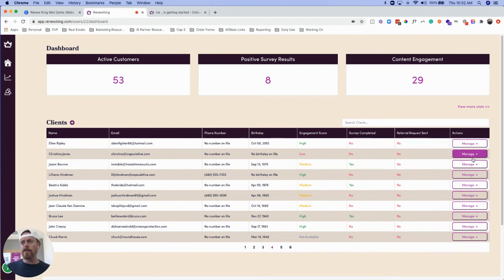And then over on the right, we have several different actions that you can take with your existing clients. So the most use that comes out of the software itself is going to be really with your team that's working with your client base. So your CSRs, anyone that's taking service requests, can log into the system. You can quickly search for somebody and identify whether or not they've completed a survey. If they haven't completed a survey, it just says no here. If they have, there's going to be a yes.